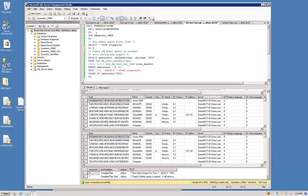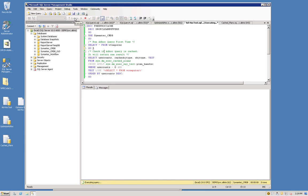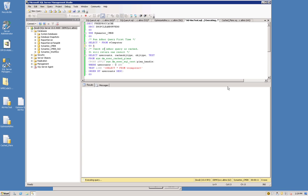There we go. All right, so I'm going to run a statement that first turns on advanced options, and then we'll set the optimize for ad hoc workloads option to true, or on.